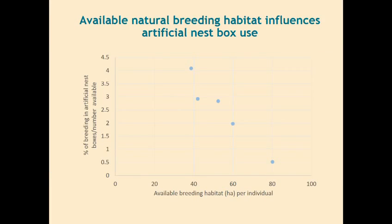And what we found is, when I plotted the available breeding habitat per individual against the usage rates of artificial nests, it turns out that in the areas where there's less natural nesting habitat, they're using more artificial nest boxes. Now that's not very surprising. But that's good to know because it means our mapping is quite accurate, and if we put nest boxes in areas where we know that the habitat is lacking, they're probably going to use them.